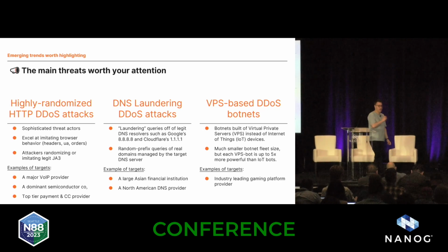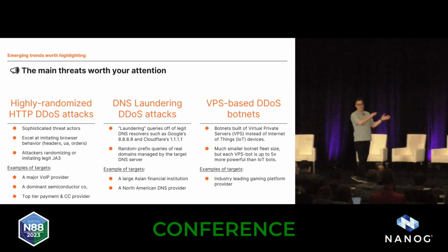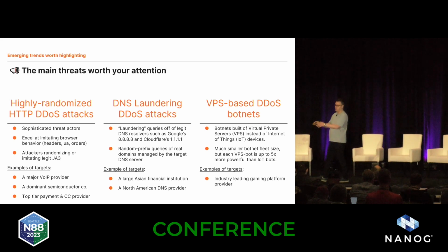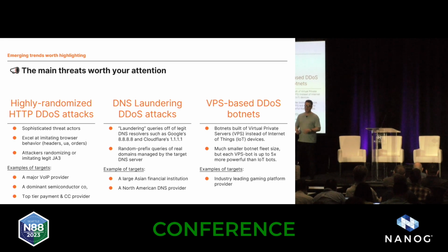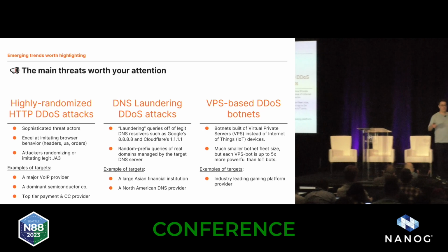The third threat or trend that's worth your attention is that we're seeing more and more botnets migrate from IoT to VPS-based, so virtual private servers or VMs, whatever you want to call it. In the past, Mirai and other types of botnets relied on sometimes millions of little IoT devices that have very low capacity, throughput, and CPU capabilities, and they needed massive fleets of them to generate substantial attacks.